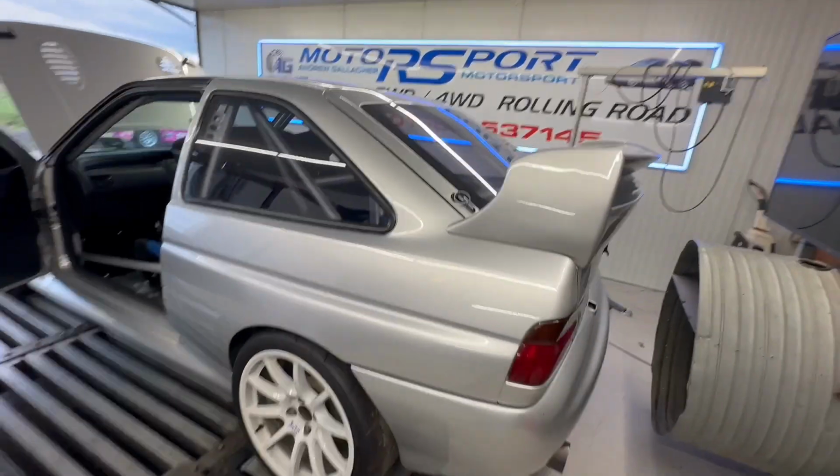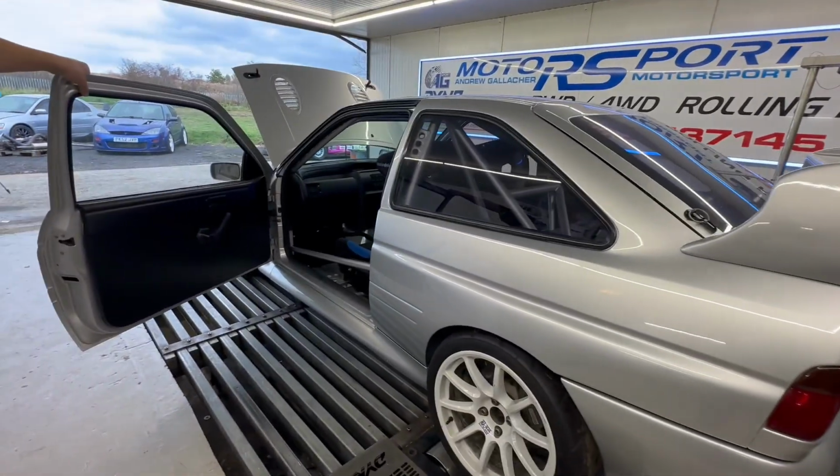Such a clean, cool car. Can we go for driving it, mate? Yeah, no problem.